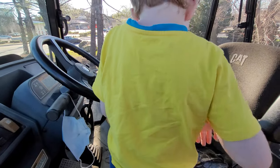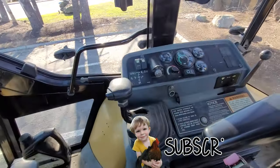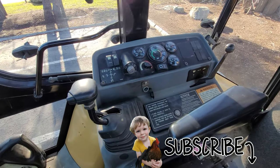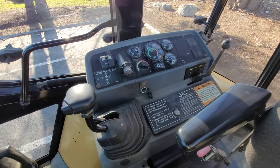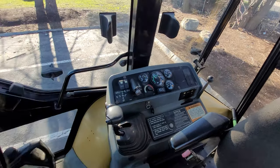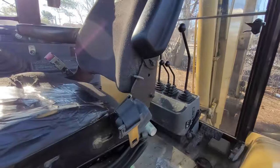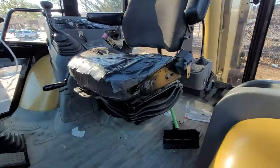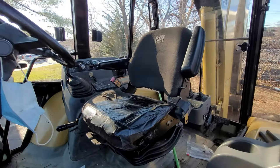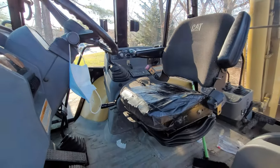Oh, you don't like tape? No, my key. Oh, where does the key go? Can you show me where the key goes over there? No, I know, but where does it go? In those controls, you can turn the seat around and do both sides. Control the backhoe and then the loader part.